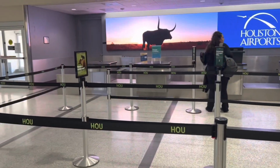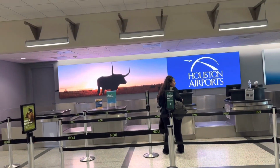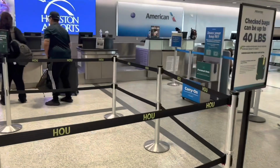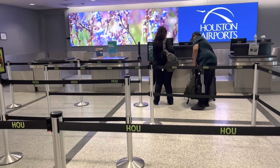Okay, we got here and red flag number one. There's nobody at the Frontier counter. It don't even have a label. Look at it. We were so confused on where it was. So yeah. Deep breath. It's gonna be fun.